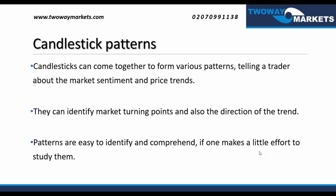So many candlestick patterns indicate an opportunity within a market. That can be to recognize support and resistance levels. They can provide insight into the balance between buying and selling pressures. Others can indicate continuation patterns or even market indecision. And so that touches on some of the patterns which we're going to be highlighting today. But a point which I've made here at the bottom: these patterns are in fact easy to identify and comprehend if one makes a little effort just to study them.